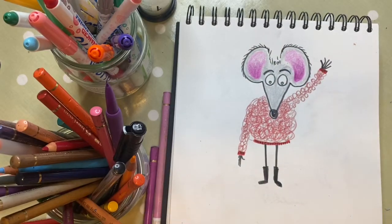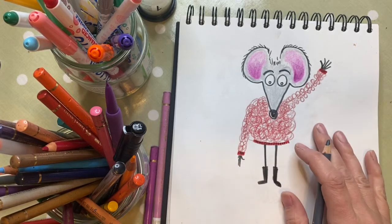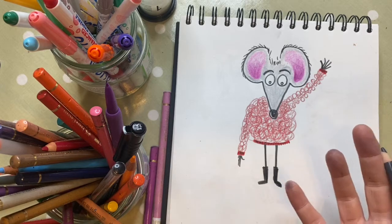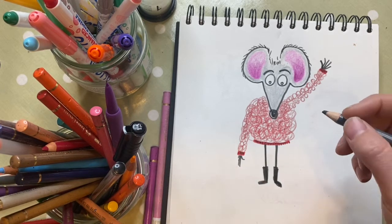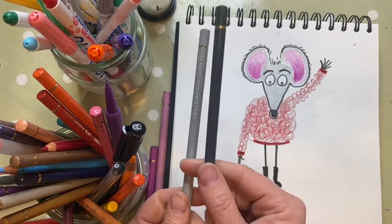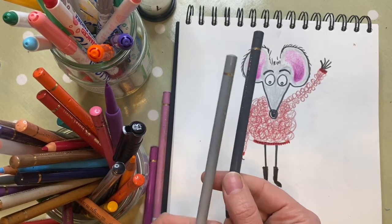Last thing we're going to do is add a little bit of dark shading to his face as well. Again, you can either use the colour that you've already been using, maybe you've been using a brown or a different colour, and you can press a little bit harder if you need to. I'm going to go for a darker grey. So this was the light grey that I started with, and I'm now switching to a darker grey.